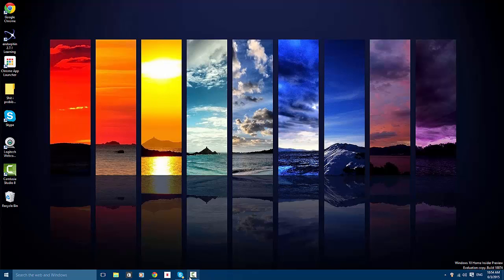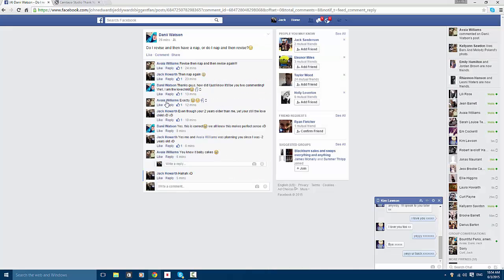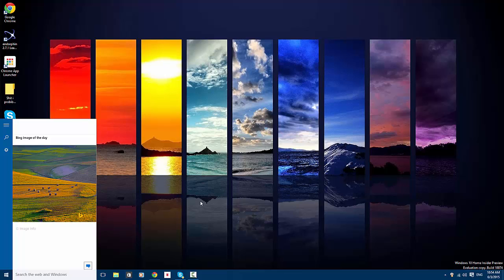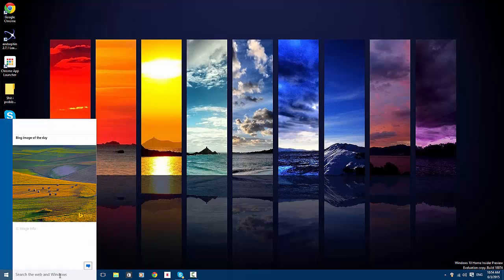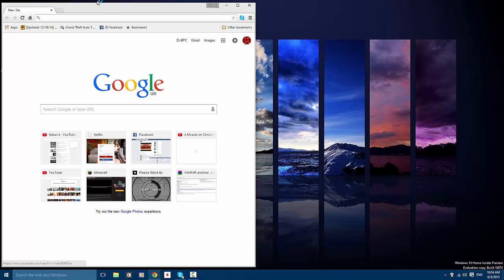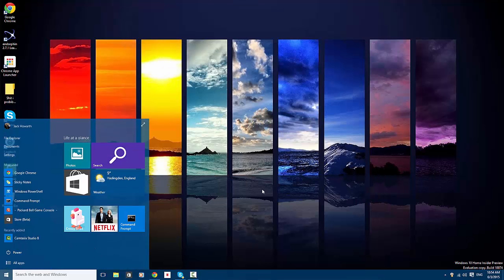Anyway, we've got some pretty cool new animations going on for certain windows. Google Chrome works absolutely fine, I'm just downloading Camtasia. Facebook works fine, go away, don't need to see my personal messages. But anyway, there's this new feature now. You can search your system, and you can also search the web. If I type in Google, it'll bring up a new window. It's pretty great actually, it's a good concept. But of course you can't do much with this without an internet connection.